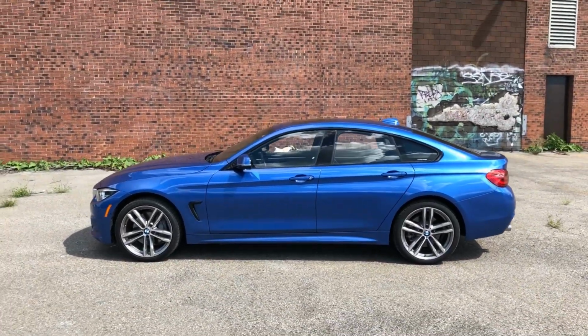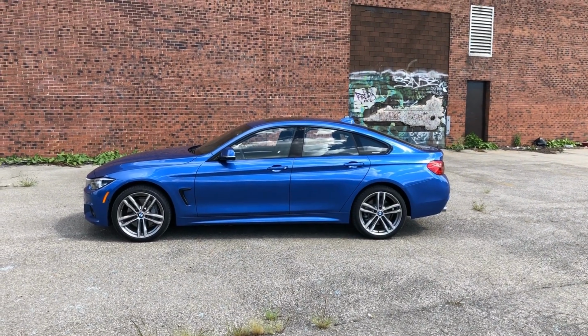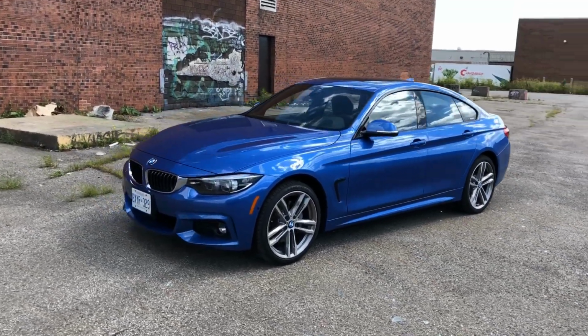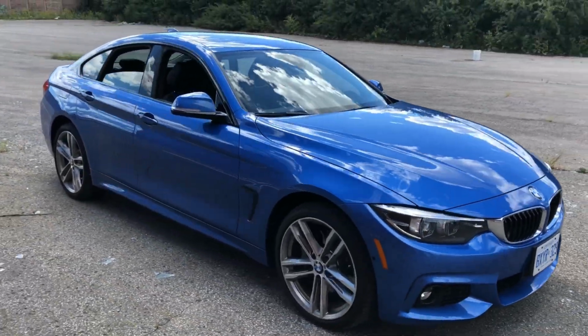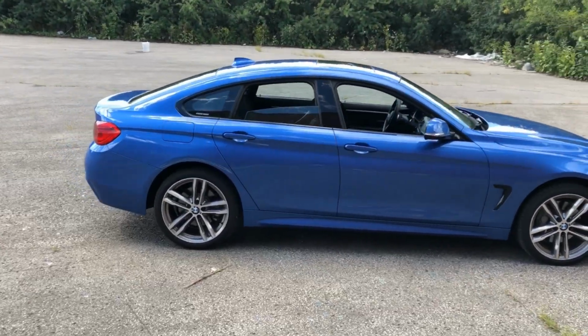Now, styling wise, this car is stunning. It's beautiful. This color, Estoril blue, it's one of the best colors for this car. There are no bad angles whatsoever here. None, I tell you. The grille is still winning. Oh, and why are the windows down on this side?